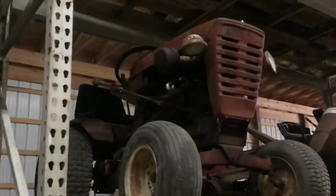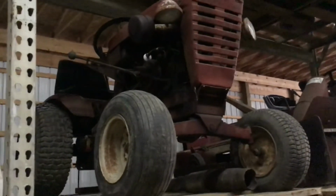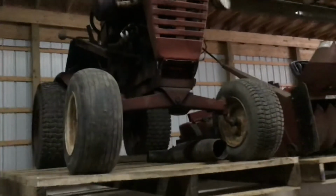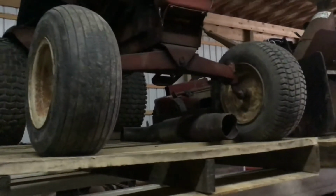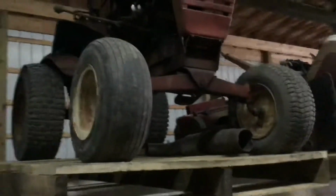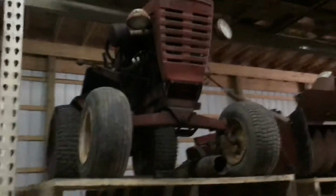I was going to fix it up, but it's got so much character being ugly and whatnot that it's just a fun tractor. You do see there's a really big exhaust muffler from a circle track car. I don't really know whose it was, but it showed up here one day. So someday it's going to have an obnoxious stack on it.